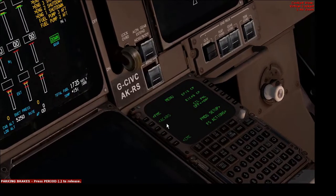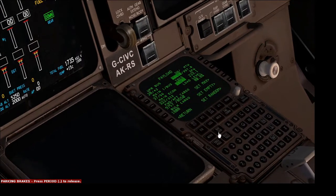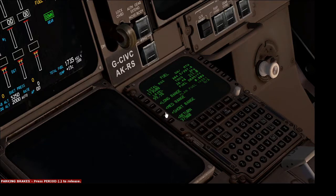So let's get to setting up the FMC. I'm going to go to Office Actions, Payload. Today we are carrying quite a lot of people. We are carrying 370 passengers, so quite a full flight today. We can put about 37 on the main deck, then 5 on the upper deck. There we go. We're going to get rid of our forward and aft cargo. We're not carrying any cargo today. Our fuel for today, we are carrying a total of 37,900 kilograms of jet fuel, so 21.8% load. And there we go, that is it for now.